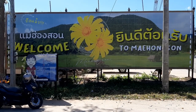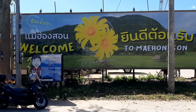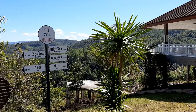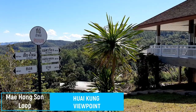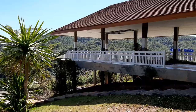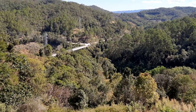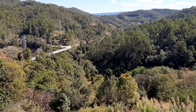So we made it to Mae Hong Son province. And we just crossed the bridge just back there, with the river below, which was the border between Chiang Mai and Mae Hong Son. So yeah, that's the bridge that goes over the river that marks the boundary between where I am now in Mae Hong Son and, over the bridge, Chiang Mai province.